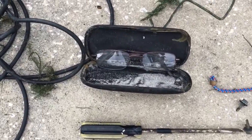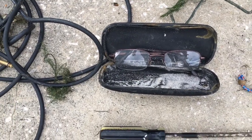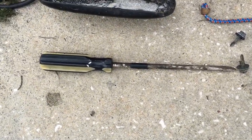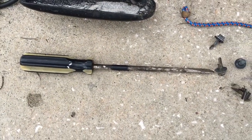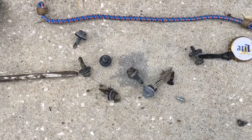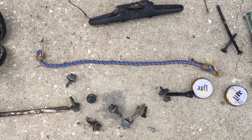And then I got some glasses. The glasses case, it's magnetized. And Michelle got the screwdriver. Fantastic. Usable. Love it. Many, many bolts. Your mini bungee. My mini bungee. I love it. So cute.